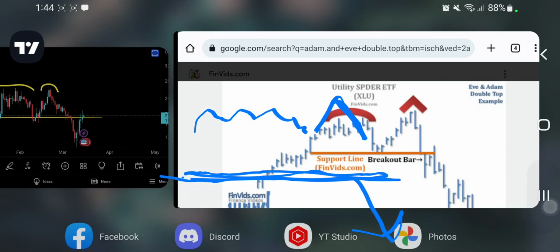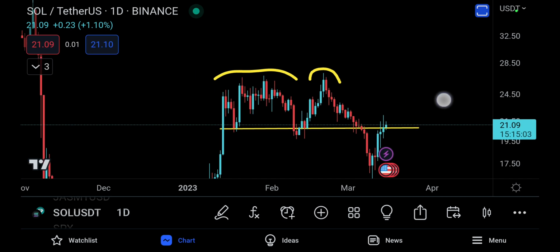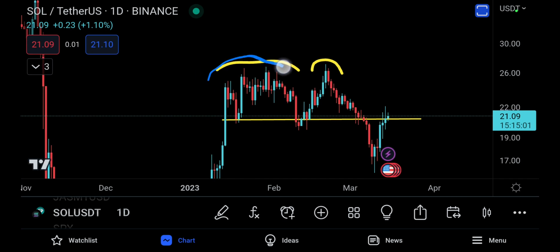And we went to the technical target. Going back into the chart at the moment, you can already see that this was exactly what we did. This was the wide top, we had the number one top, and then the second top right over there: Adam and Eve double top.